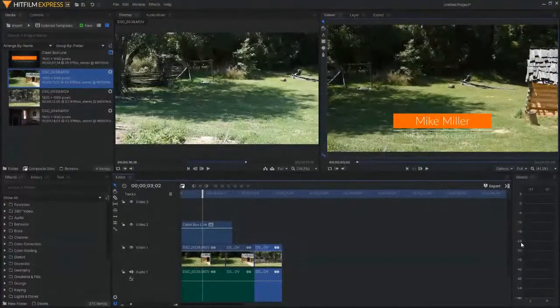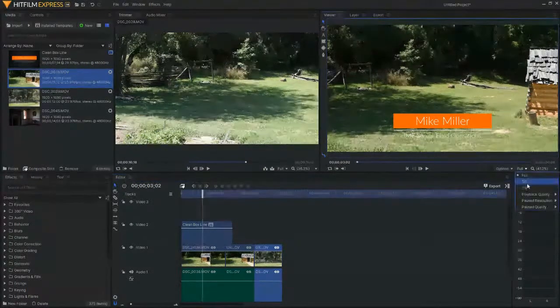Right. And I will also add that I don't have any problems if I'm doing regular HD footage on HitFilm. But it's only when I get into the 4K stuff that it starts really slowing down. But the beauty of HitFilm is that over here under the viewer window, you can choose playback quality settings, and paused, and also resolutions and things like this.